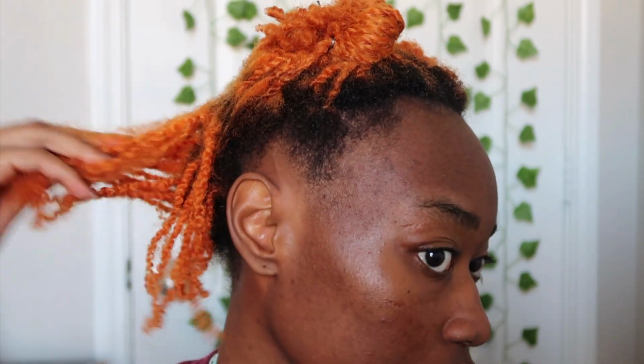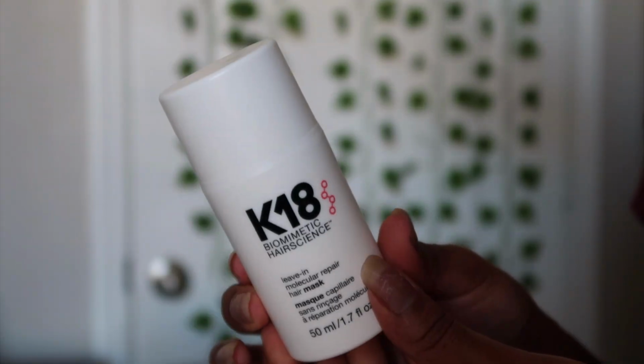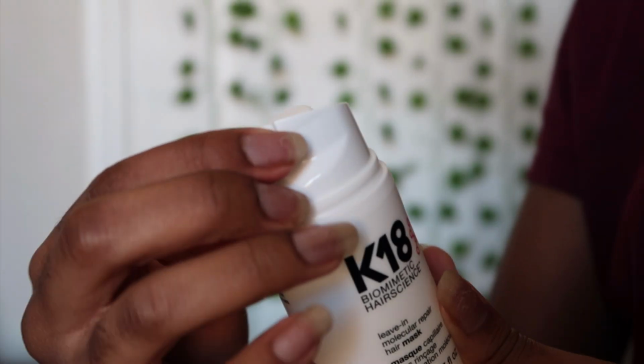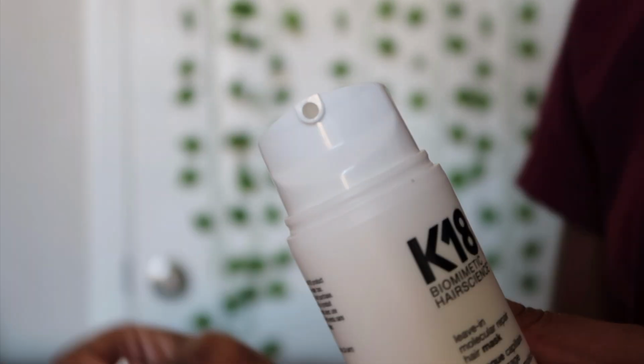I was like, okay, cool. So I'm just trying to show y'all a good view of the before. This is my first time opening it, and I'm gonna open it with you. And it had this little thing on it. I'm glad I showed that because I did not know that was gonna be there. It's pretty smart though. Just pull it out and then you can pump it.